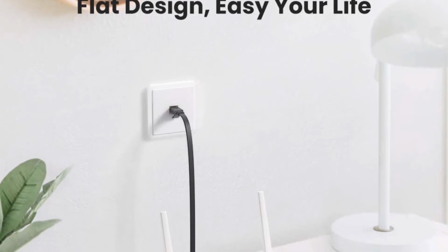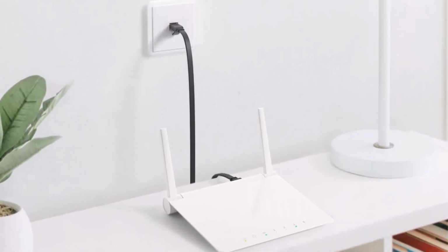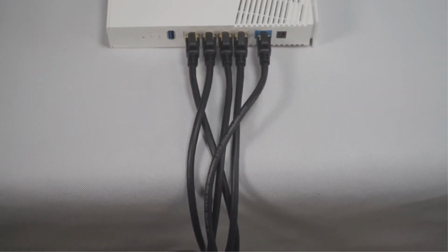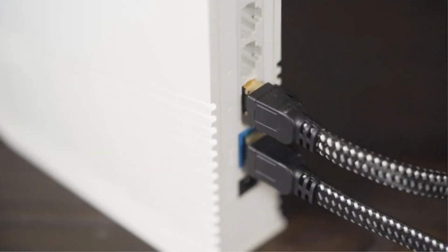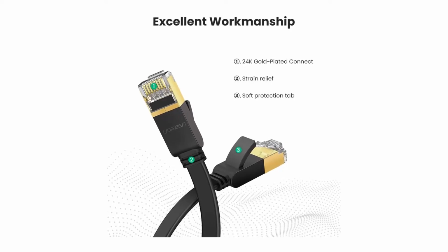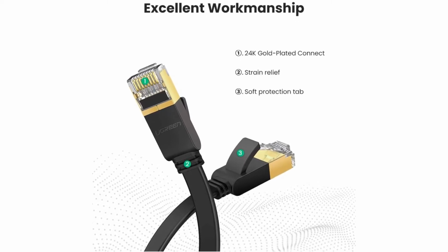As for its shielding, the cable features an STP, shielded twisted pair, construction. This means it has an additional shielding that protects the cable from noise and crosstalk. Generally, 8-stranded solid copper cores that have shielding work better than copper-clad aluminum wires. When used along with the PVC housing, UGREEN high-speed Ethernet cable is protected from external electromagnetic interference.